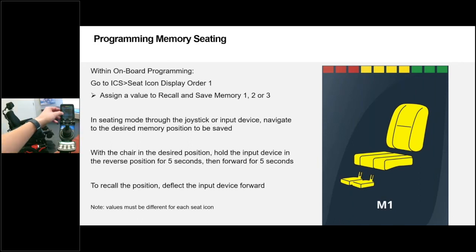So this will allow the memory icons to appear through the joystick. And if we want to save a position, we'll need to assign a value to save memory 1 and 2. So just continue with numbers 9 and 10. And again, we can't use the same number twice for different icons. So to exit programming mode, we just deflect the joystick or the input device left, and we'll wait for the ICS switch box lights to flash. They will go out and then they will come back on. So we'll just let that reset themselves.